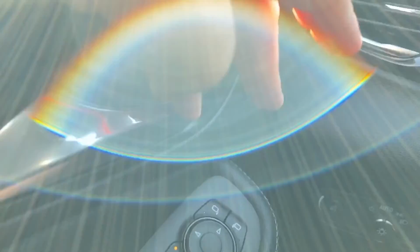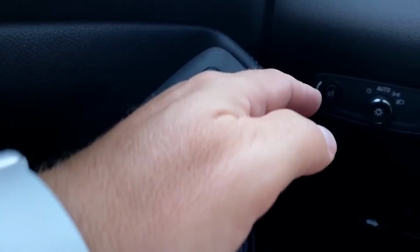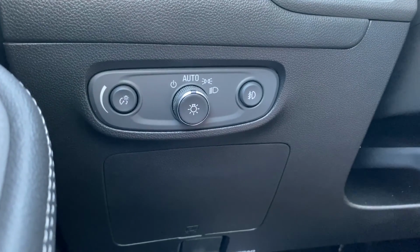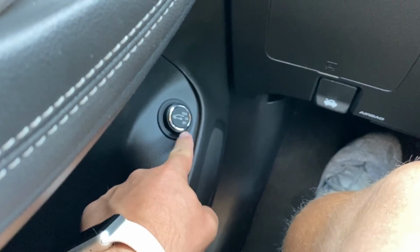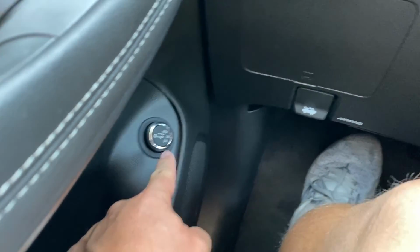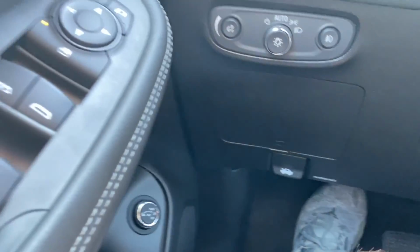I do have seat buttons along the side here. I have the power locks. I do have the mirror buttons here, powered mirrors as well. And I have the lighting controls. And then down there, this is going to be for the rear hatch, so open the rear end. We'll check the engine here in a second.